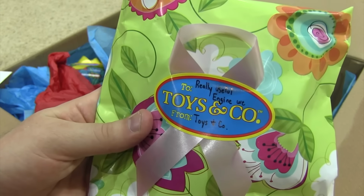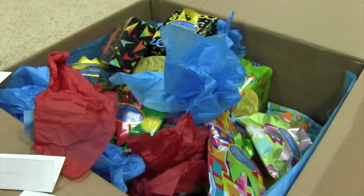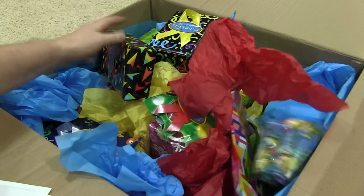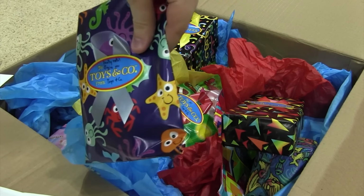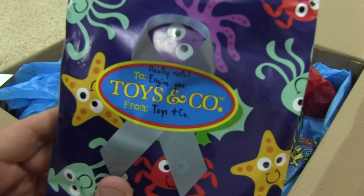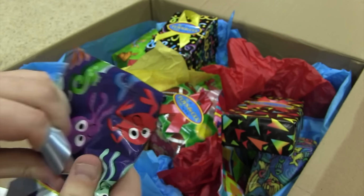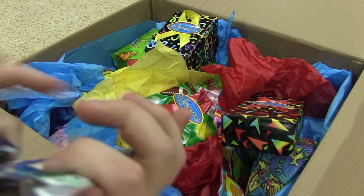This says, really useful engine, but I think the song goes, he's a really useful engine, you know. Let's see. Oh, here we go. He's a really useful engine, you presumably know. So let's see what's in here. I believe I'm doing this correct. Apologies if I missed something along the way.